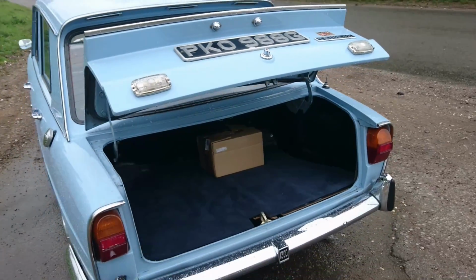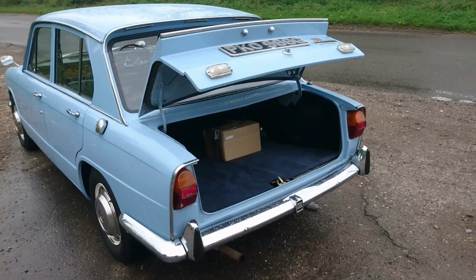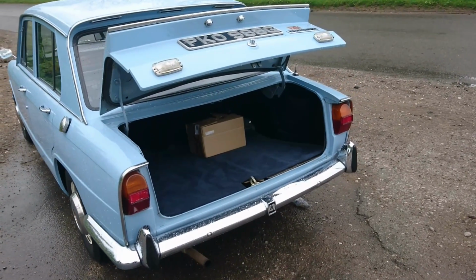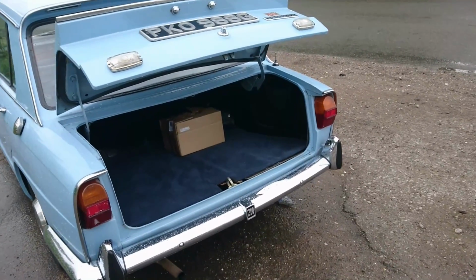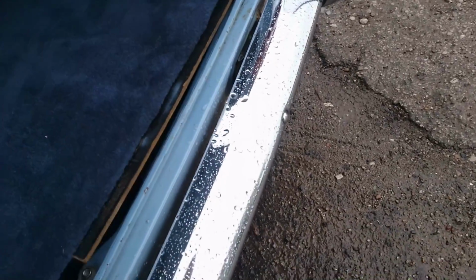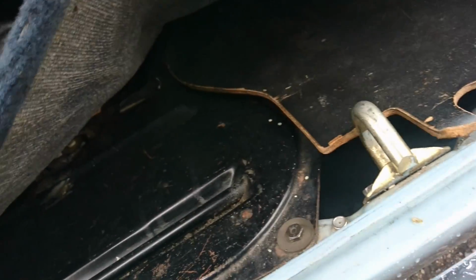I remember my old Dolomite 1500. Obviously, it's a lot later than this. It was a 1980. A little bit better boot access than this, but it would be, because the actual lid is larger and the car's a bit longer. So yeah, it looks good. What have we got under the floor? If we can lift this up. Oh yeah, there's the spare there, and on that side there is something.